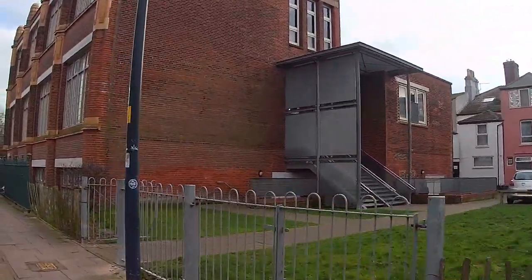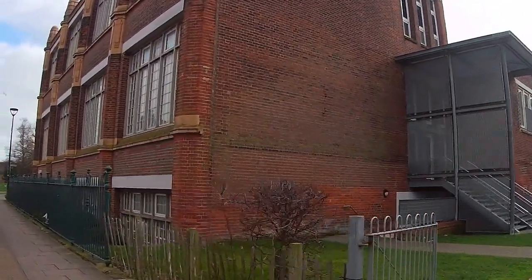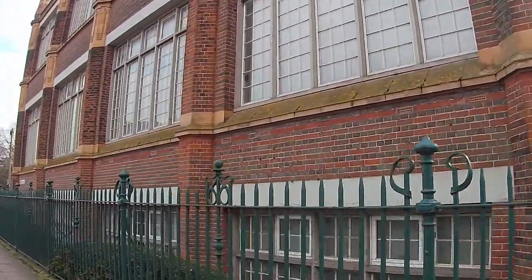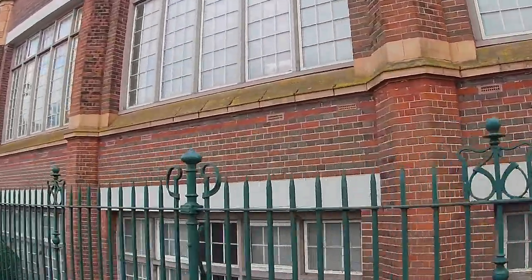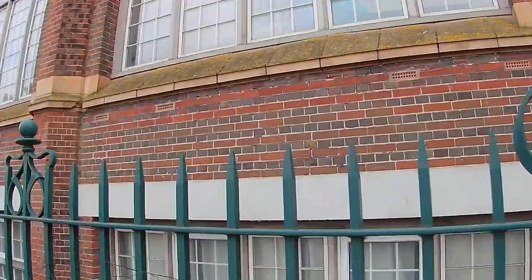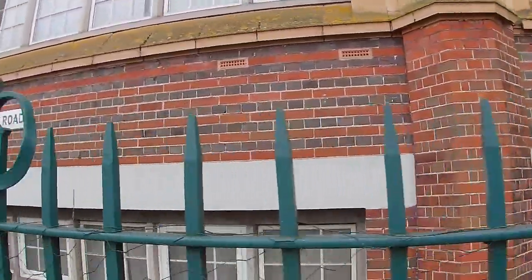Now, here is the old Great Yarmouth College of Art. It was built in 1912 and is the site of my first ever interview as a teenager. It was a horrible day and the interview did not go well. The college looked like it was falling to bits, it really did, and it ended up closing in 1996. It did lay derelict for some years, until in 2011, when it reopened as social housing.